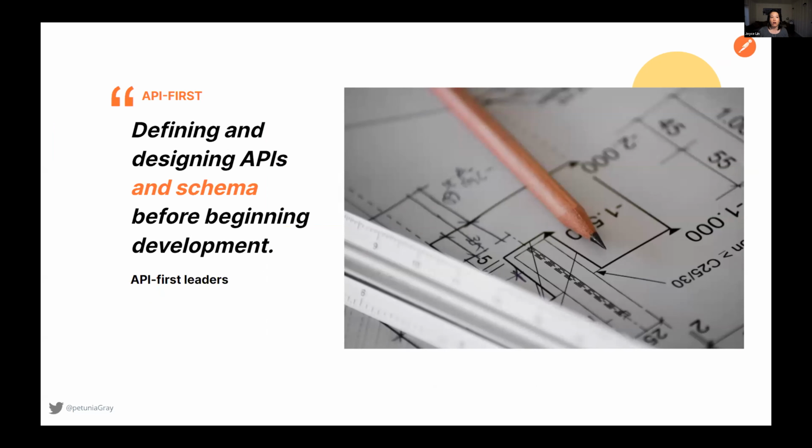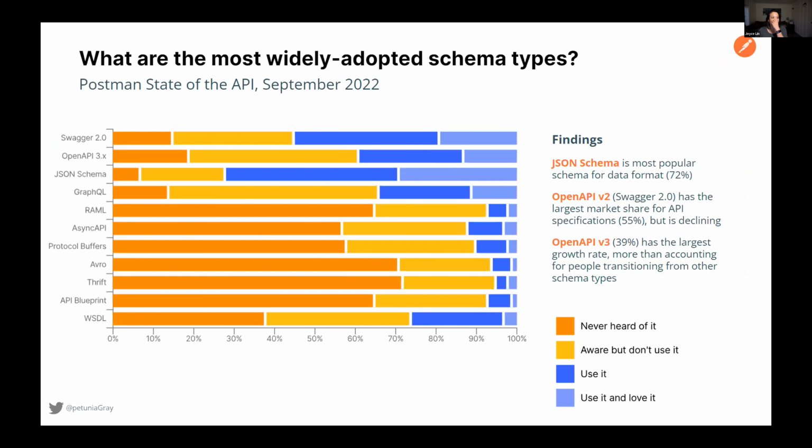So what kind of schemas are they talking about? Again, our survey said we're looking at the aggregate blue lines, and the further left they go, the more market share they have. So the most popular schema is JSON Schema for data formats, for validating payloads. But when you talk about API specifications, you're looking at OpenAPI v2, aka Swagger 2, and OpenAPI v3. OpenAPI v2 still has the most market share, but it's declining. And OpenAPI v3 has the highest growth rate, accounting for people transitioning from v2 to v3 as well as new users.